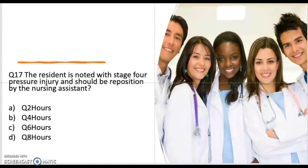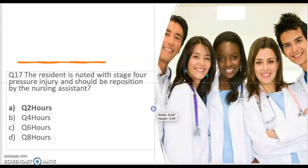Question number 17. The resident is noted with stage 4 pressure injury and should be repositioned by the nursing assistants. Take a moment and think about the answer. So it's every 2 hours, and you should know this question because we've been talking about this from day one. This is a very simple question.